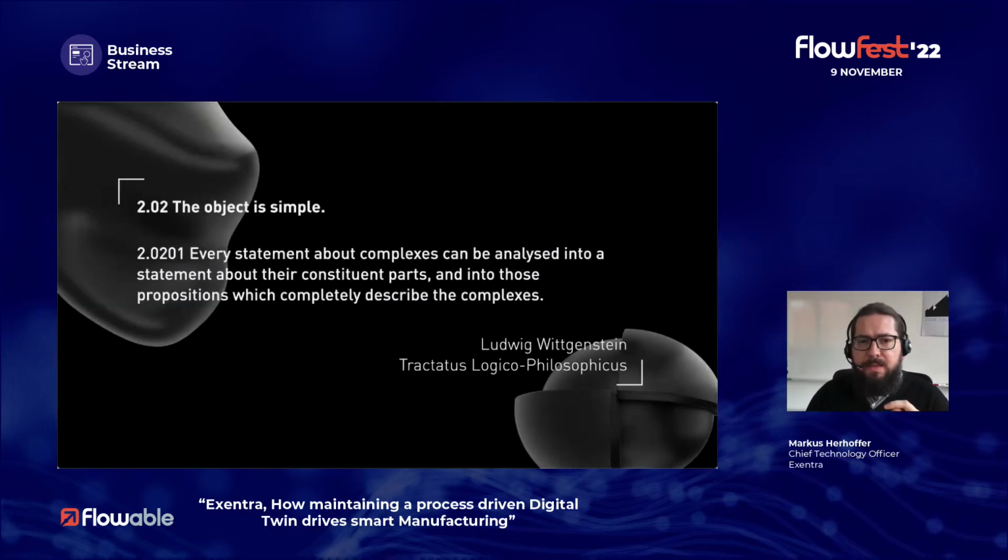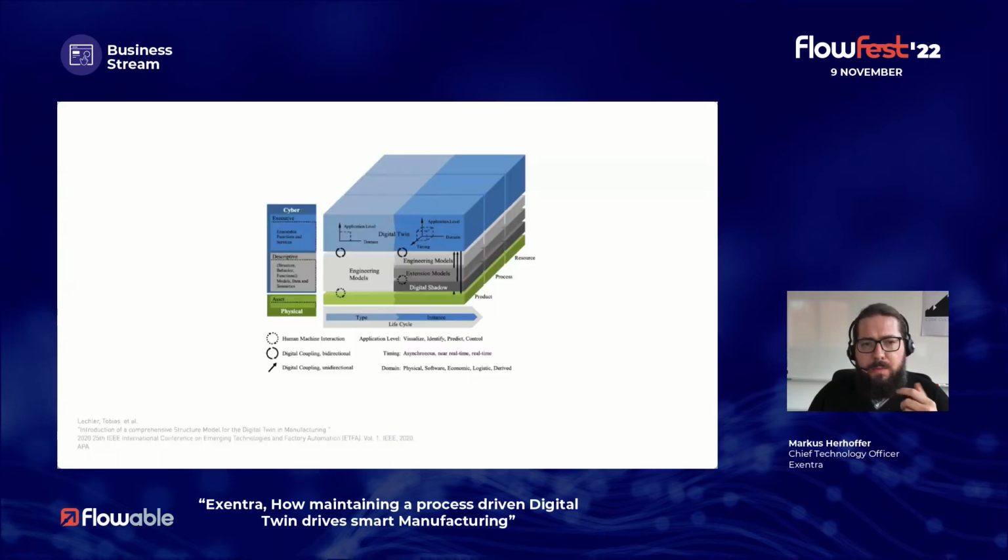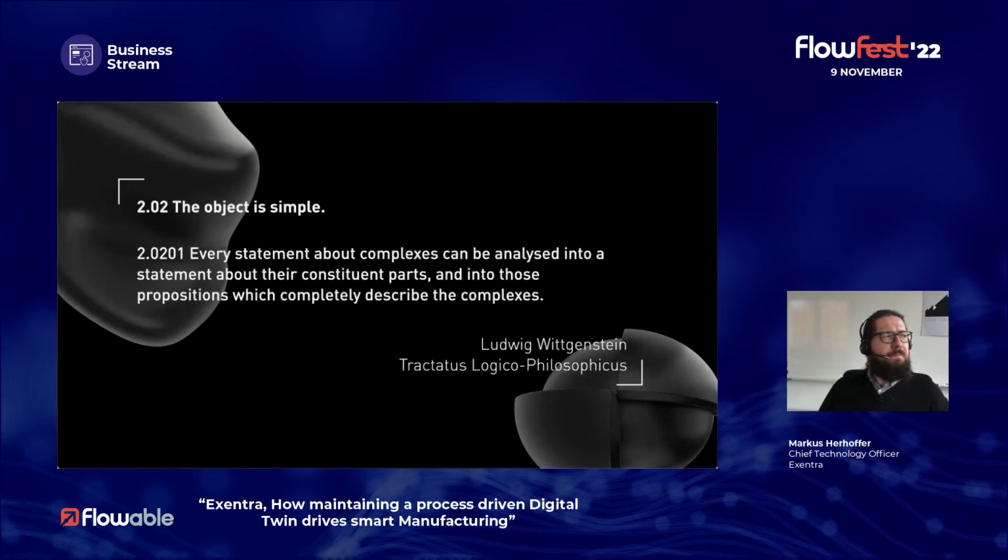And this is something that you also find in the literature. For example, here we have this paper that I find very fitting for what we are talking about here. And you see here that the whole physical asset is defined by product, process, and resources. And on top of this, we have the digital twin that mirrors the state of my real thing. So it's now very abstract, very theoretical. Let's try to put this a little bit more into our business domain.